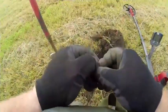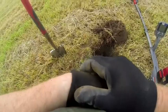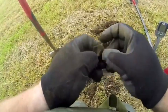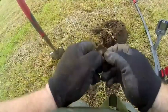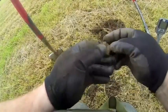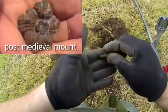Next find. I'll be honest with you, it's not been easy going. I've hardly found anything. But this looks pretty cool, whatever it is. So it looks like a flower. It's got a stud on that side. It's either off a horse's harness or a belt fitting. But we've put a date on it: 18th century, if I had to put a date on that. There you go, pretty cool. See you in a bit.